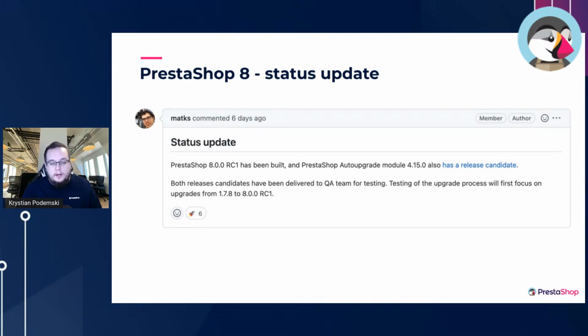Along with the software release, we will also have the new version of PrestaShop Auto Upgrade module. Version 4.15 is also released in the release candidate phase, and you can download the new version from the module's GitHub, which I will show you a bit later.